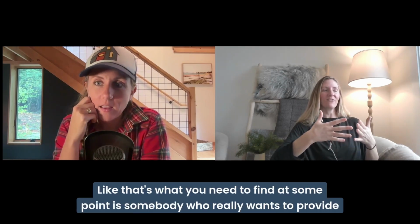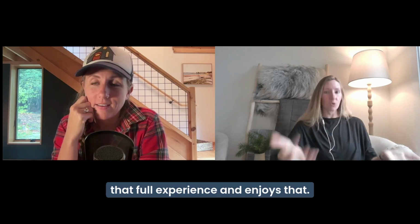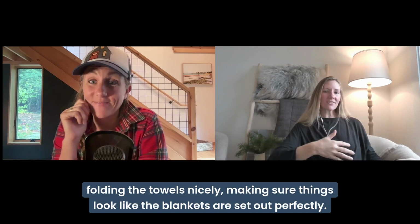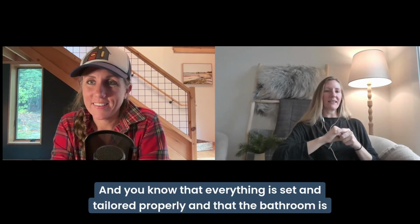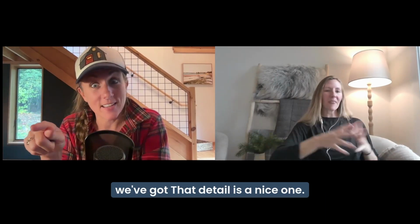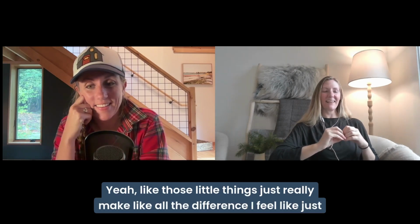That's what we need to find at some point: somebody who really wants to provide that full experience and enjoys it. It's not just the cleaning. It's also folding the towels nicely, making sure the blankets are set out perfectly, that everything is set and tailored properly, that the bathroom is set out nicely, and that you've got the diffuser on and music playing. That detail is a nice one. Yeah. Those little things really make all the difference.